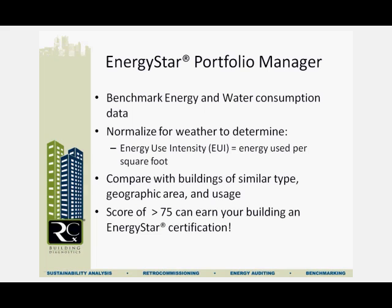Portfolio Manager also makes it easy to normalize for weather and to compare to other similar buildings by helping you to develop an EUI, which is an energy use intensity, which means the energy used per square foot of your building. So it transfers the units that are used for electricity and the units that are used for gas into a general unit. And then it makes that an easy to compare number from building to building. Then EnergyStar actually gives you a score of 0 to 100, with 100 being the absolute best and 1 being, well, having a lot of opportunities for improvement.